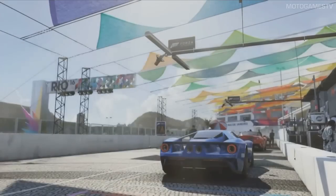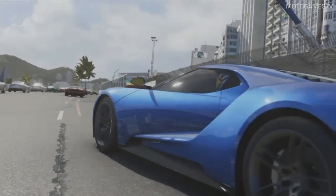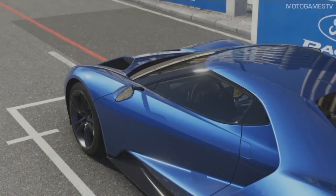So for us, doing a track like the Nürburgring in the rain or doing a track like Sebring means that we are recreating the specifications at that moment. Those puddles are correct. Absolutely.